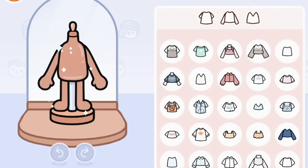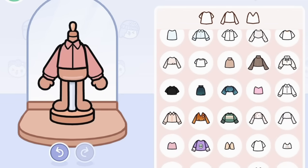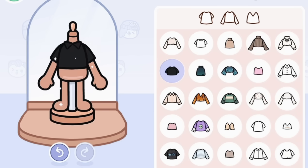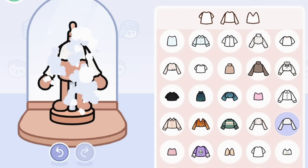Do you wanna make another outfit for me too, Zara? She does really quite like yellow and pink. But this is so much fun, I'm not gonna lie. I'm literally having a blast with this. I'm just gonna be making a bunch of outfits.